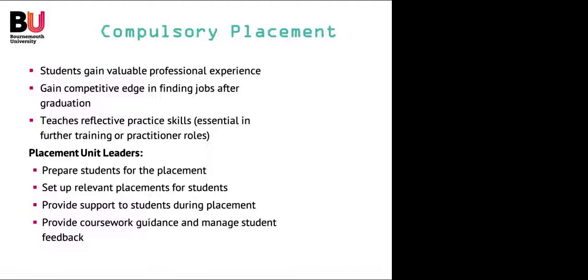So we, the placement unit leaders, will prepare you for the placement. We set up a range of relevant placements based on your interests and what is available. We provide a range of lectures to prepare you for the placement. We provide support to you during the placement, and we provide coursework guidance and manage student feedback.